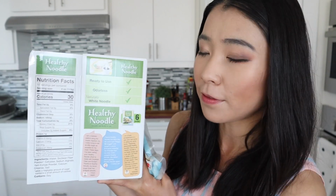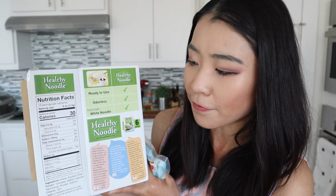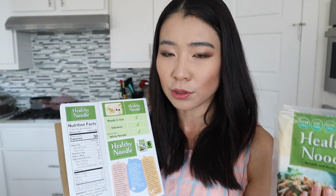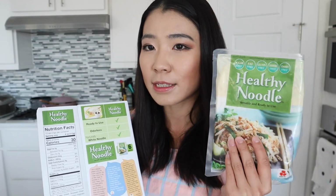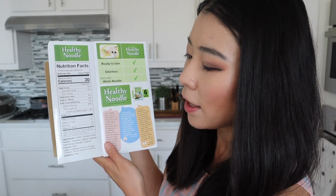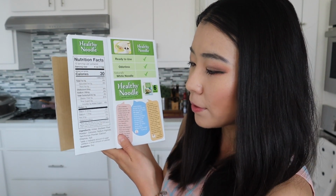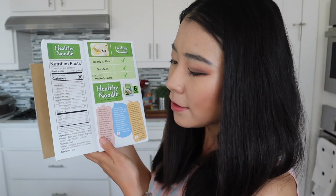If you look at the nutrition facts, you will see that it's mainly made of dietary fiber. There's very little carbs actually in the noodle. So if you're on a keto diet, if you're on a low carb diet, this may be the noodle for you. If you're looking at the ingredients, the noodles are made of water, soybean fiber powder, cellulose, sodium, and yam konjac powder, calcium, and salt. So mainly it contains soy. So if you're allergic to soy, this may not be the product for you.